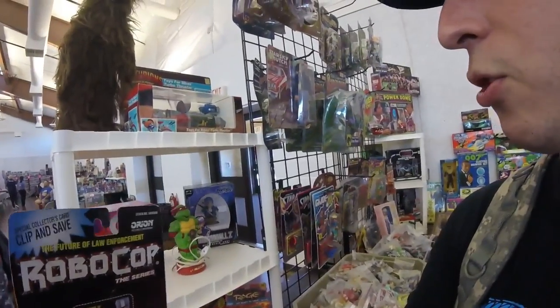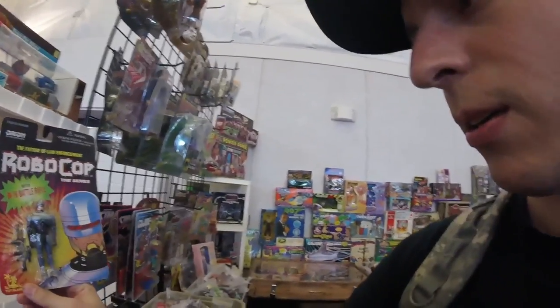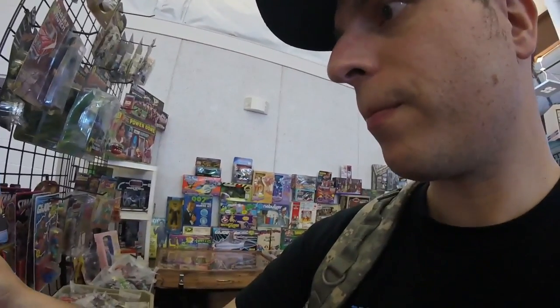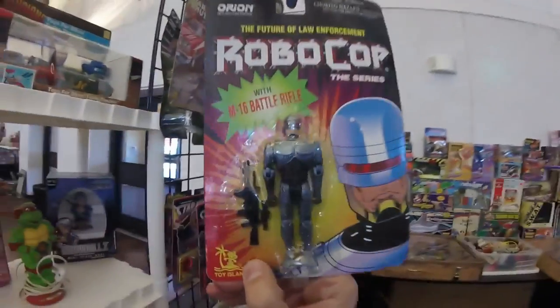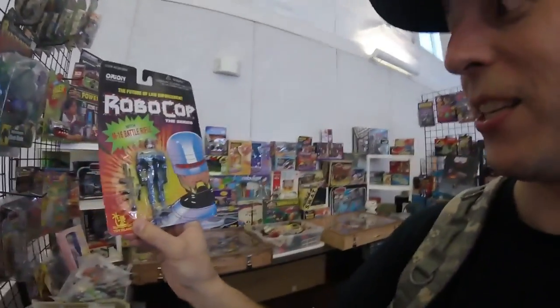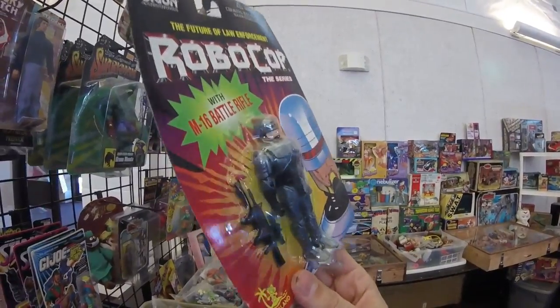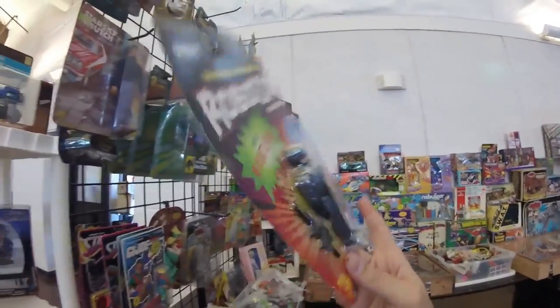Is this your booth, sir? No, it's my friend's. What can I answer for you? Do you have a price? Do you know what this one would be? Where did he go? He should be right there. Kevin! We might have Kevin. We might have some details on this amazing RoboCop piece that, again, I do not recognize. I recognize that weapon. Hello.